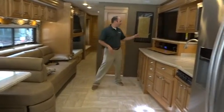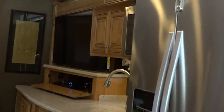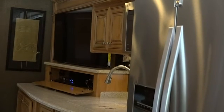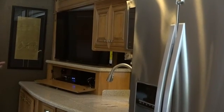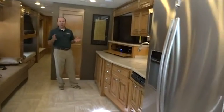We got a 48-inch Sony TV. We're also equipped with an HD Winegard Traveler System satellite. That's included in this price. This unit also has a stackable washer dryer. If we get back into the bedroom, I'll open up that washer dryer and let you take a look at it.